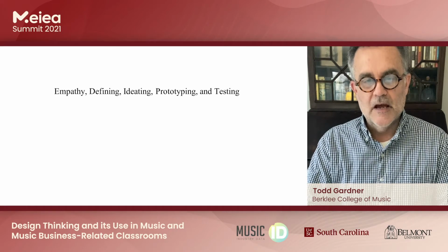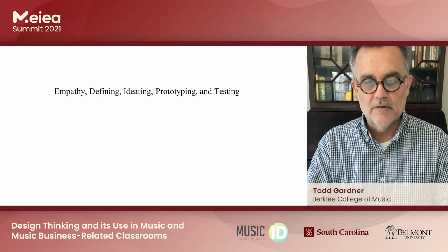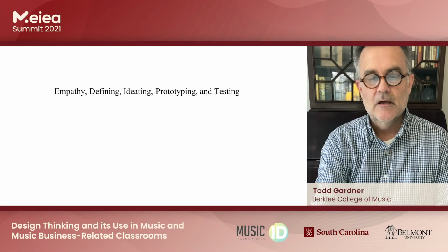The core of the design thinking approach focuses on empathy, or the use of a beginner's mindset and immersing yourself in the user's experience to uncover deep needs and insights.